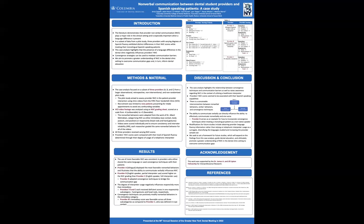The video analysis showed that provider B adopted convergence techniques to bridge the communication barrier, such as infrequent cell phone interpreter usage. More favorable nonverbal behaviors were seen in provider B's recording in contrast to provider C, who fully relied on the interpreter. Interpreter reliance appears to more negatively influence responsivity compared to immediacy. Providers B and C each received deficient responsivity scores in at least one subcategory, hand gestures and head nods respectively. These unfavorable scores were irrespective of convergence techniques. This suggests that convergence techniques may only positively modify nonverbal behaviors in the immediacy category.